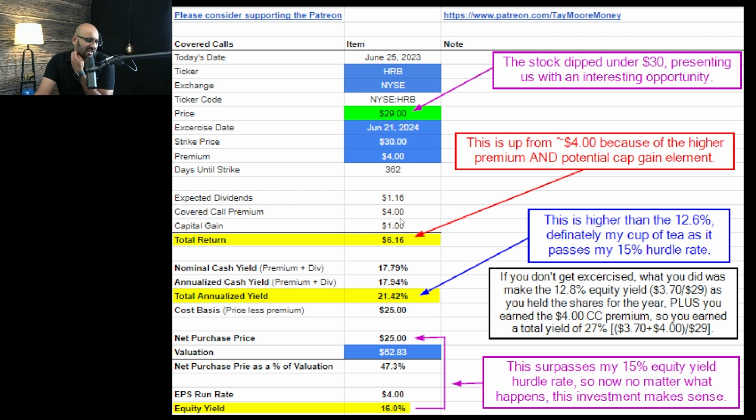And I do believe that this stock gets taken away. I would love if it didn't, but I do believe it gets taken away. Your premium is $4 and your expected dividends throughout that term are $1.16. So if the stock does get taken away, your total return is $6.16. Remember, the only thing you're left with is money. You're not left with the stock. And so the $6.16 reflects a total annualized yield of 21.42%.